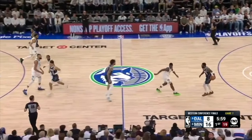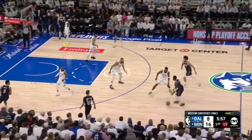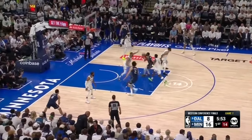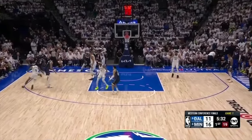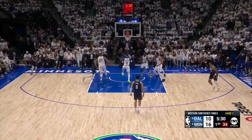Irving initiates this play with Doncic off the court. Lively screens extra high to make Edwards work. Edwards goes under, then Lively screens again, allowing Irving to get to his spot in the paint for a floater playing off 2. On the baseline out-of-bounds play, Irving curls to the ball using Lively to evade McDaniels and hits the catch-and-shoot jumper. Minnesota is going to have a tough time accounting for Irving's quickness and shooting skill.